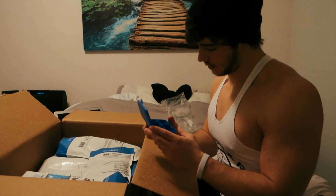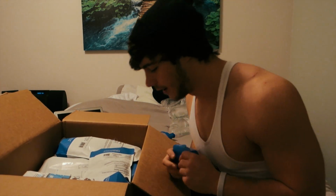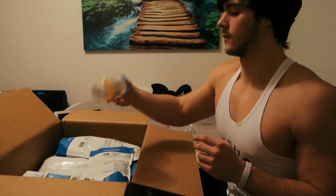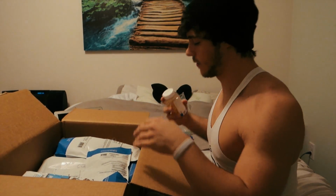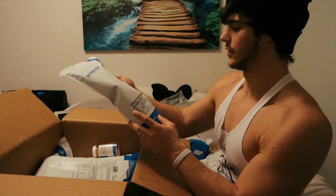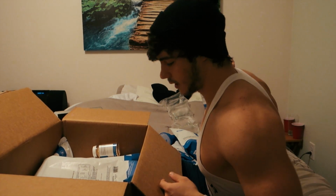I got a little pill container. I don't know if I'm actually going to use this or not, but maybe it'll help me be more consistent with taking my creatine, my multivitamins, my fish oil, and not forgetting every morning. Vitamin D3 because I never see the sun enough, so that'll help. BCAAs because why not? Creatine monohydrate Creapure. There was another flavored version, but I got that.